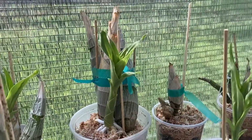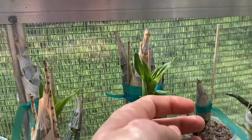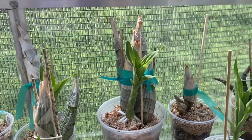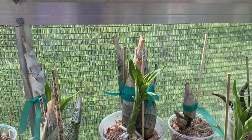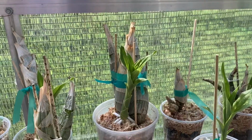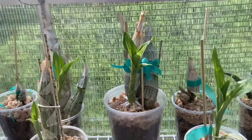Yeah, but its new growth has grown a lot, and this growth is really strong because it has three strong back bulbs. I'm really proud of this one because I love seeing all the new growths, but especially the ones that are really strong from the start. They're great.